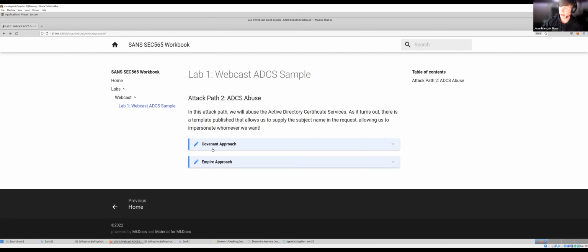And as Barrett already mentioned, we have a choose your own adventure kind of thing with the labs. So you can choose whether or not you want to use Covenant or Empire. And if we would update the course and add another C2 framework or remove a C2 framework, then of course you'll have an extra option or a different option depending on what we want to do here.